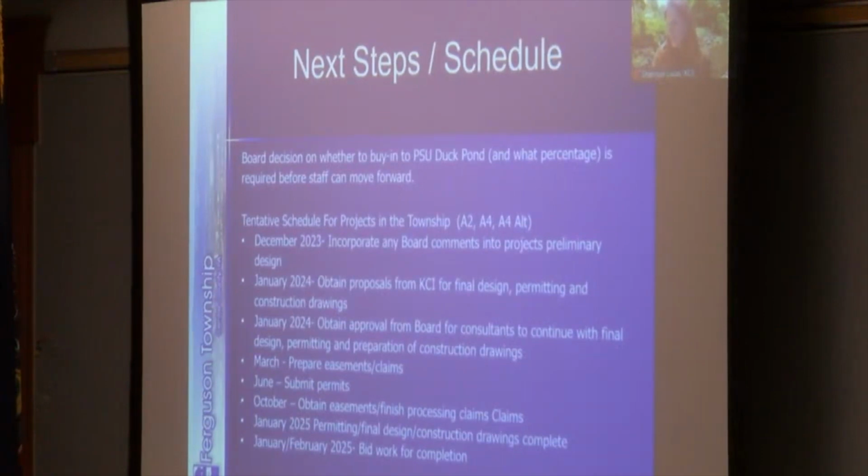After decisions are made, I will update. I've been in coordination with many of the residents because we've been out there so often. So we would update residents. By March, consultants need to provide the limits of the easements so that the township can go out and begin the process for claims. By June, we would submit the final design and permits to DEP. And by October, we'll need to have the claims finished so that the approved easements are in place, as it will be a permitting requirement. We're anticipating that we'll have approvals by January 2025 for a project bid in January, February, and again, it needs to be completed by 2025.